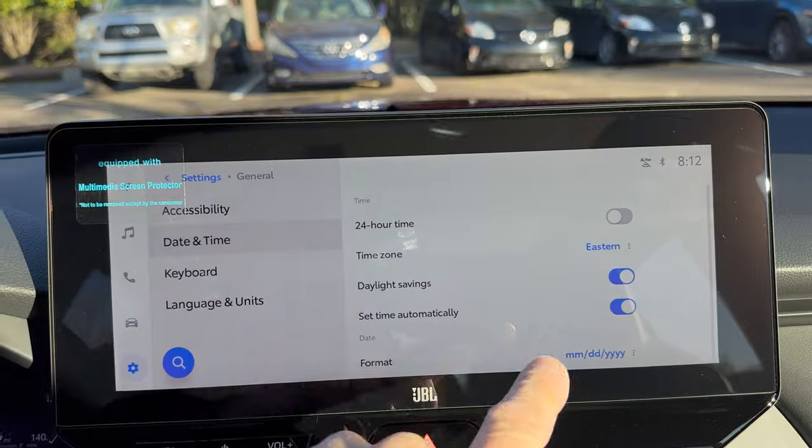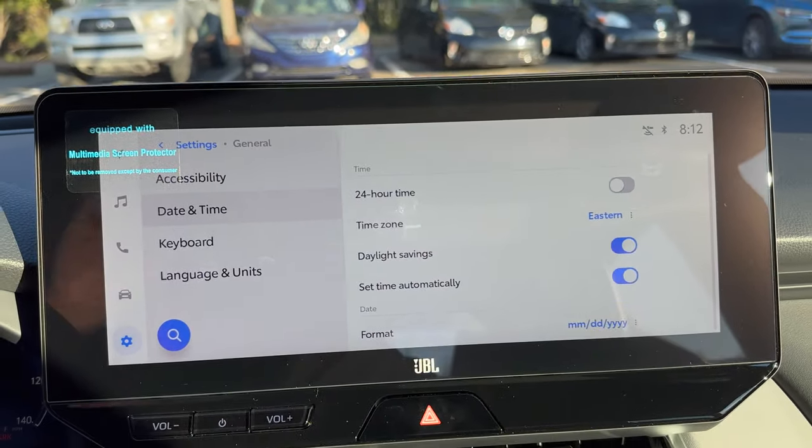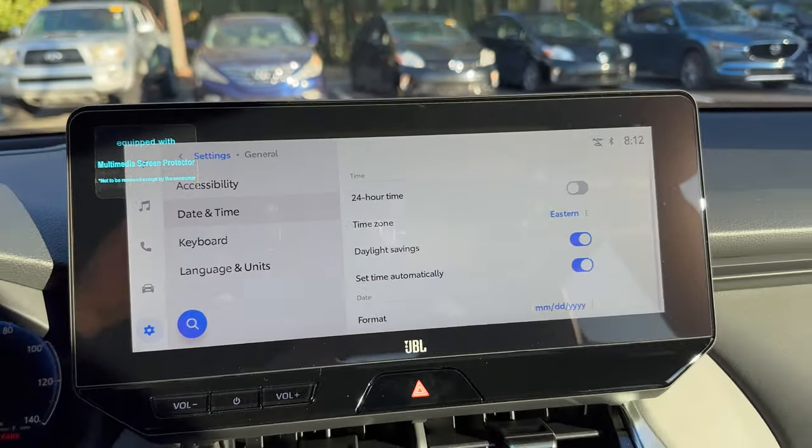Date and time, that's how you change daylight savings time. It goes from 7:12 to 8:12. We want to be at 8:12 because that's when we're filming. We're getting here early, baby. Woo! Digital rear view mirror.